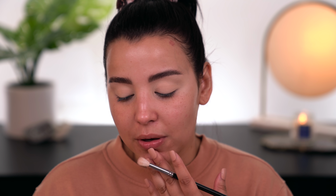For me personally, I do want to create something a little bit more soft today, something just a little bit more neutral and not too poppy and out there. So the first shade I'm going to pick up is this peach shade right here. This one is called Coral Punch, and I'm just going to run this in my crease.